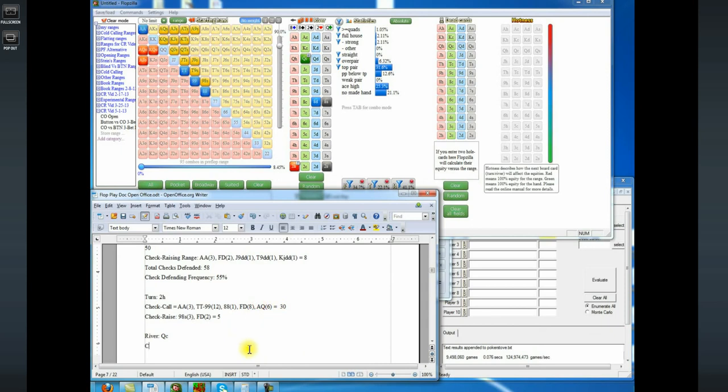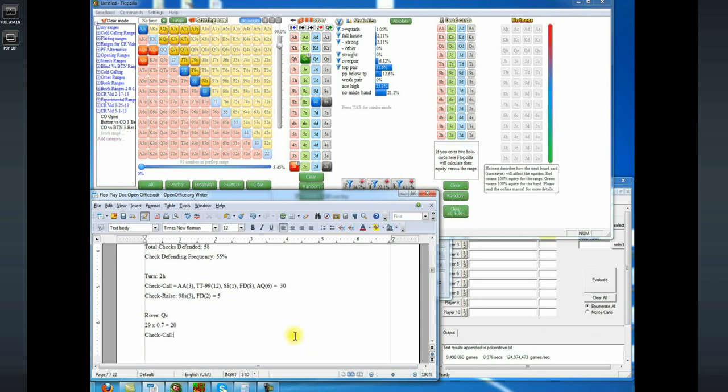So check call. We're going to have 29 hand combos on the turn. 29 times 0.7 is going to be about 20. So if we want to defend, we don't need to defend quite 0.7 here. So let's just say, if our opponent bet half the pot, we want to defend like 18 hand combos here. So it's going to be our aces, our ace queen, which is going to be 5, and then our 10s to 9s, which will get us the last 10 combos.